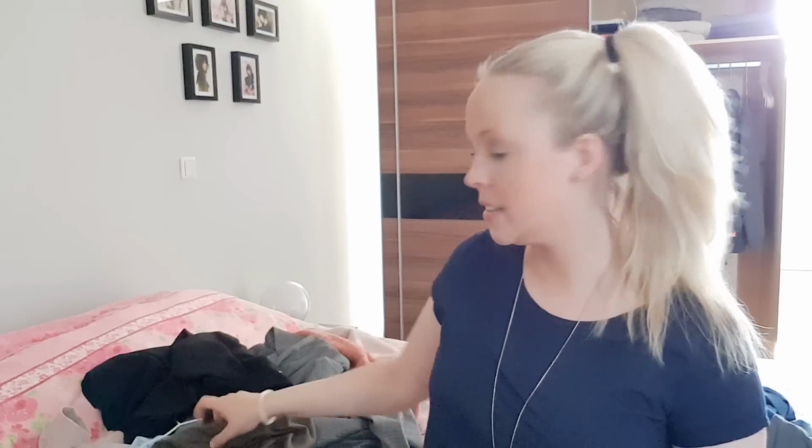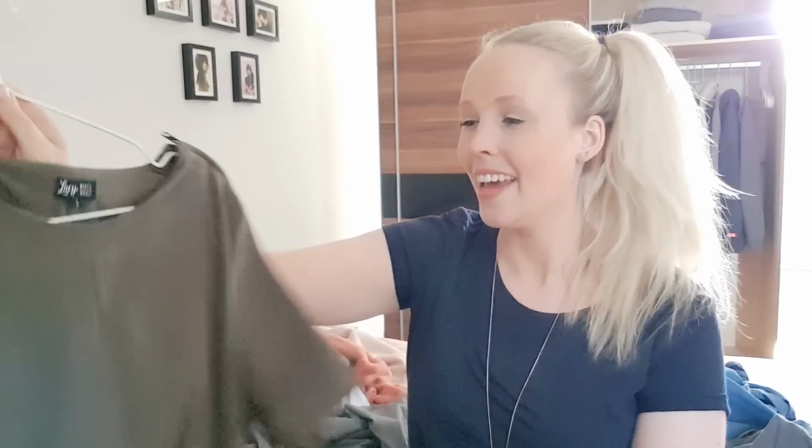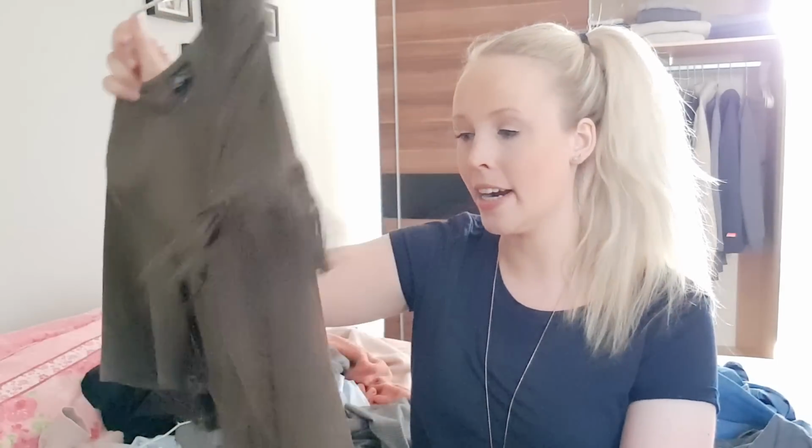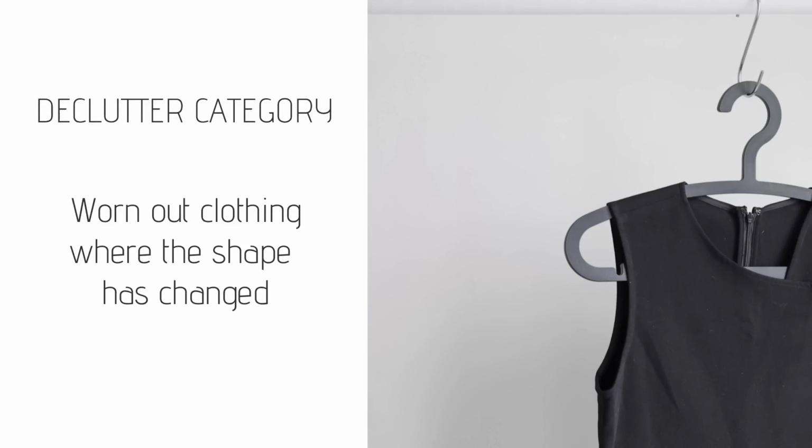Next item of clothing is this dress. It's actually like a fake suede dress with fringes. It's kind of like a Pocahontas dress that I actually really liked to wear. But I've worn this maybe 4 summers in a row. And right now the shape has kind of changed because of laundry, I think. And again, this is not flattering for me anymore. So even though I still really like the dress, last summer I hardly wore it, and this summer I don't think I will ever wear it. So this is going to be donated.